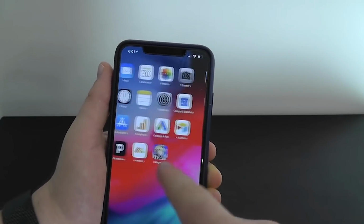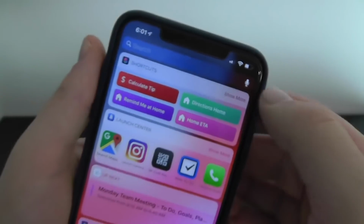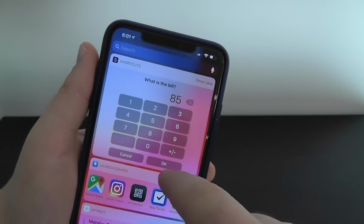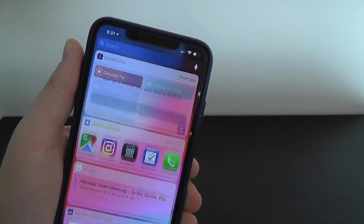Now, these shortcuts are going to appear over here in the Widgets tab. As you can see right at the top, we have our shortcuts. So if we wanted to calculate a tip, we just click on the Calculate Tip shortcut. Say it's $85, and you want to tip 18%.